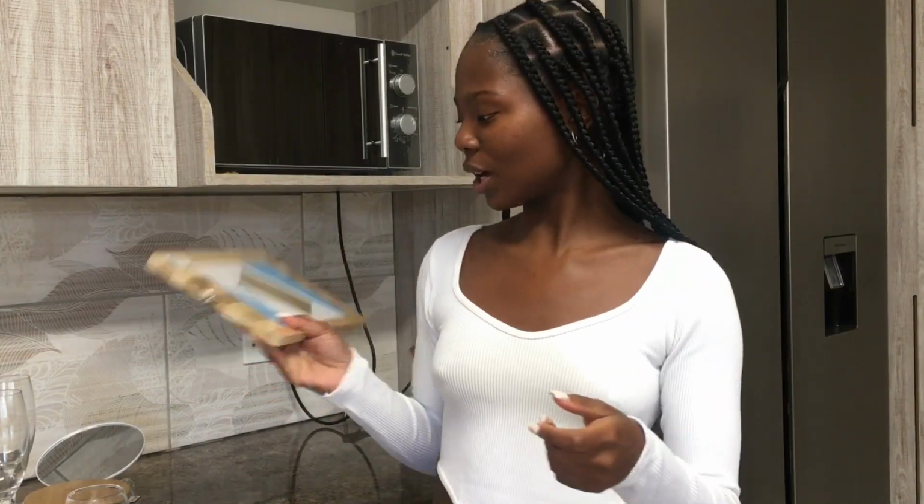So yeah, and then next I got this dishwashing cloth. I had a cloth for my dishes, but it was white and pink and now it's dirty, so I had to get a new one. This I got for 10 rand. And then lastly I got this shower cap. So I used it last night when I got home, but it was like well packaged and stuff.